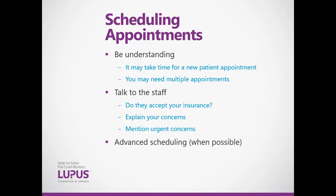Obviously, I know advanced scheduling is not always possible, but it's especially helpful when you're seeing a specialist for them to have your medical records and be able to see that big picture. Again, there are circumstances where you would need an urgent appointment and may not be able to wait.